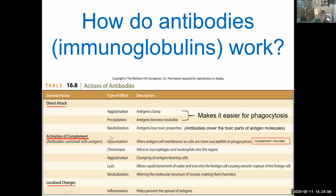So complement can coat cells. Complement can act as a chemotactic mechanism, like dumping the blood off the back of the boat if you want to catch sharks. Remember that metaphor? So this is attracting phagocytic cells to that injury site, to that infection site, to gobble up the bacterial cells, for example. So there's just a whole host of important effects that complement can have. But again, this is set into motion when antibodies combine with the antigens.